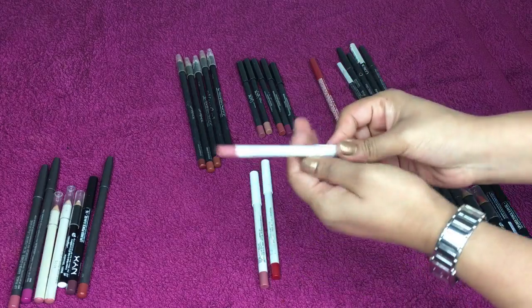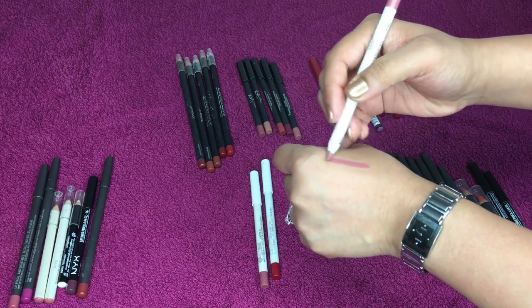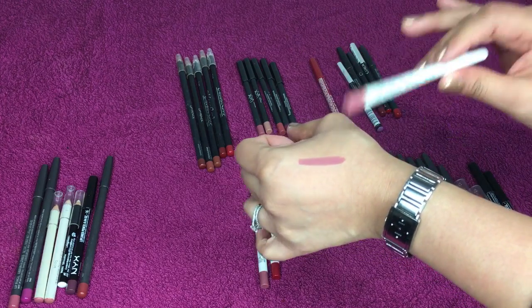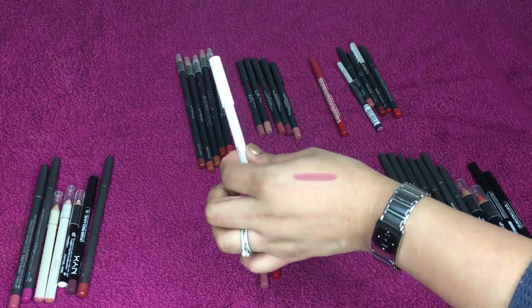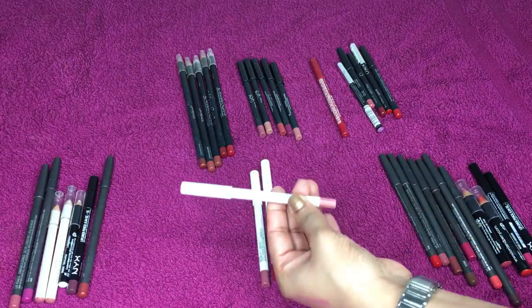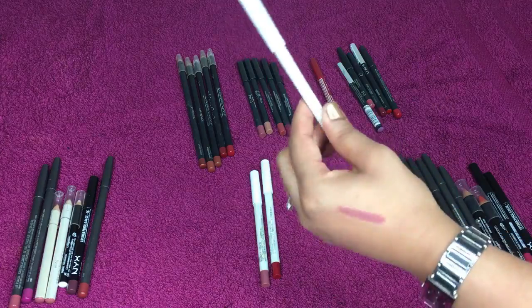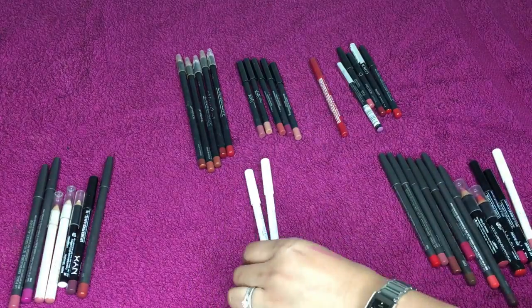This one is called Lumiere, and I do have a backup of this one as well because I go through this like anything, and it's a really nice nudie, pinky purple color. Definitely love it. It glides on so nicely and it stays on really well. I've sometimes just used these lip liners as my lip color and just gone out because it just stays on really nicely. So I'm definitely keeping this.